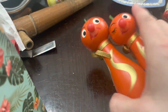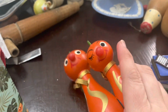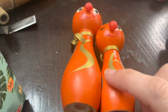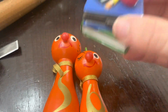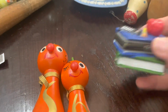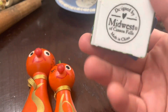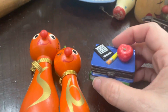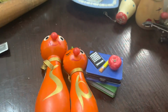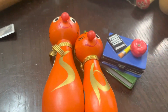Okay, these are so cute. They're magnetic too. But there are several listed online for between 11 to 12. I thought about listing them by themselves, but I might include this little book trinket box. Super cute. It is a Midwest of Cannon Falls, which is a great brand to look out for, but this one isn't one of the very valuable ones. I would say this is probably $12 altogether in real value, and so I'm happy.